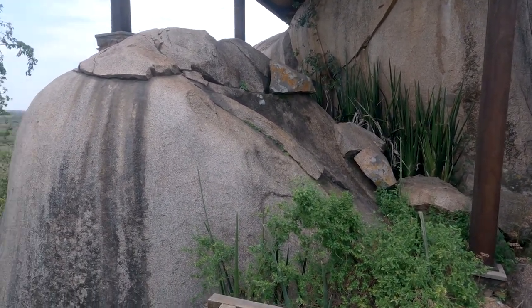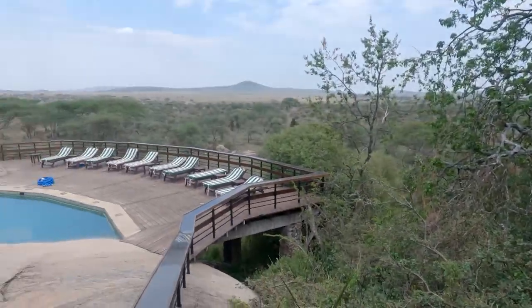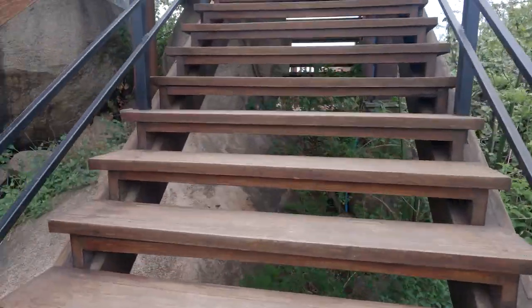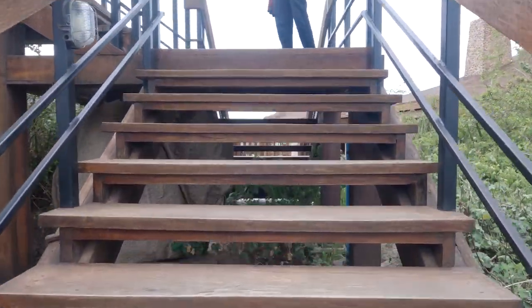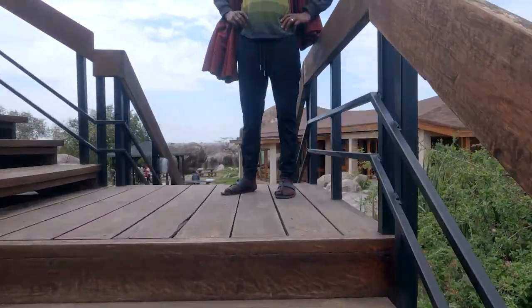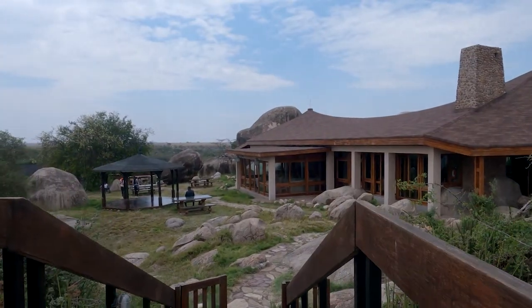Yeah, so this is the lodge. You can see these big stones, and you can see this swimming pool. This place is beautiful. Let's go over there so that you can see the view of the park. When you get over there, you're going to see the view of the park out there. It's really beautiful, man.